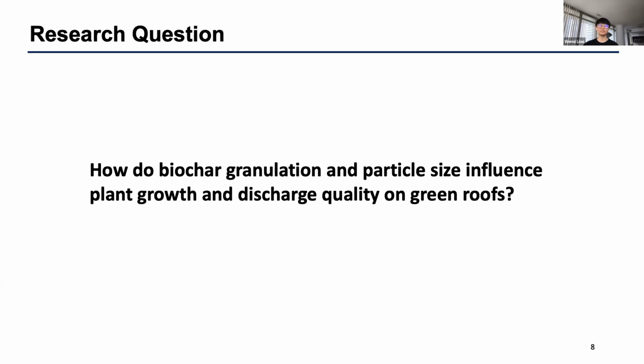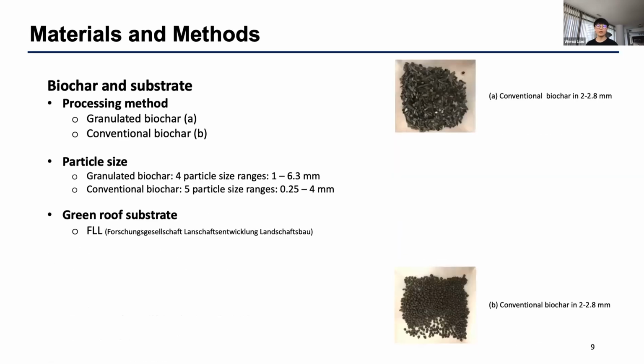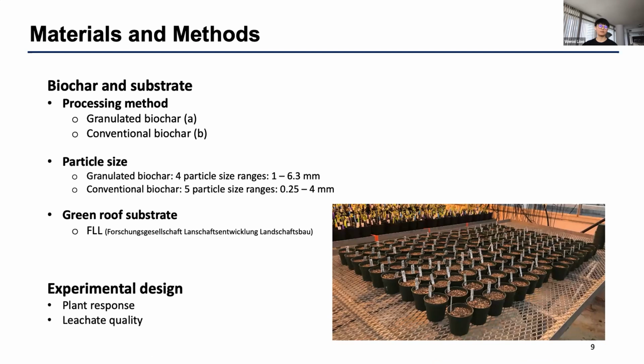Therefore, to tackle those challenges, in this project, we investigated how biochar granulation and particle size influence the plant performance and discharge quality on green roofs. In the next few slides, I will talk about the method used in this research. As shown in the figure, we used granulated and conventional biochars, and they were sieved into 4 and 5 particle size ranges respectively. Then the biochars were applied to a typical green roof substrate that follows the FLL guideline. Two parallel experiments on plant response and leachate quality were run in this project.